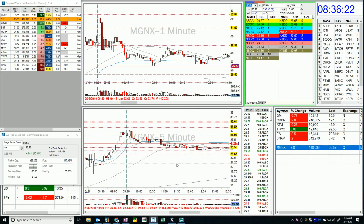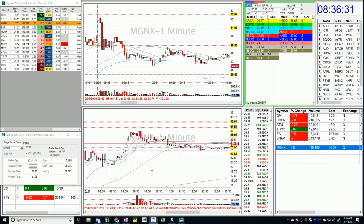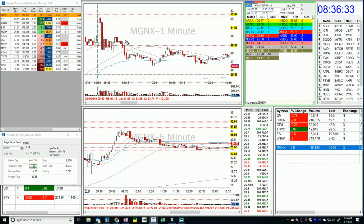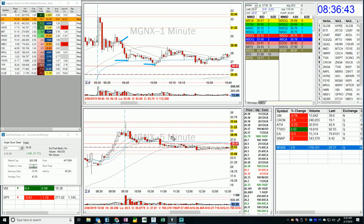This one, MGNX, again, this stock was just a monster in the pre-market, up 150 something percent. I mean, it was just incredible. Andrew traded this really nicely towards the short. I don't recall the exact entry, but I believe it was somewhere in here. He caught this short, drove it all the way down to 27, even took some here, and then all the way down almost to this level here. So again, just traded it nicely.